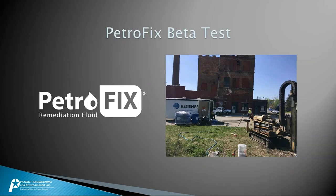In order to implement this, the state is very familiar with Regenesis products and the long history of success that Regenesis has had in bringing products to market, going all the way back to ORC in the late 90s, up through the other chemicals that have been involved. So they were not hesitant at all to allow this to be used as an approach. However, because it was a specific product that was new, they wanted us to take a look at it and see from a pilot test standpoint how well it was likely to work.